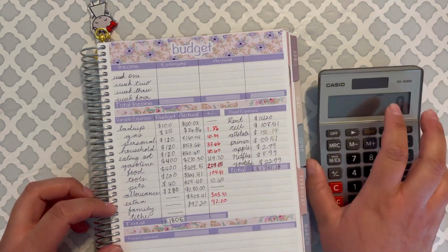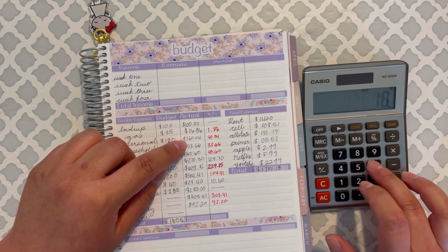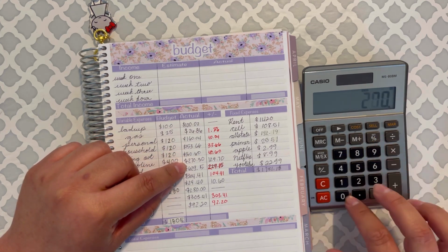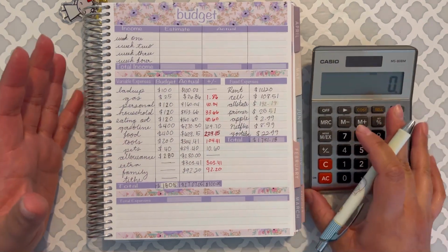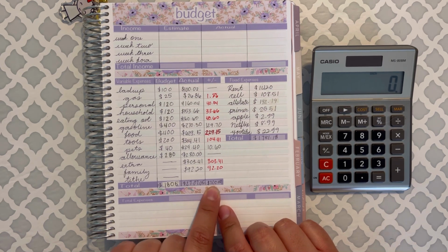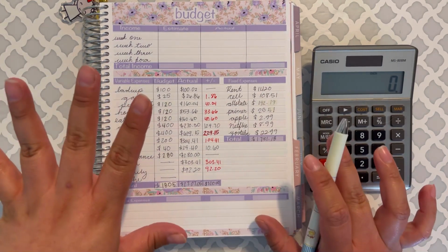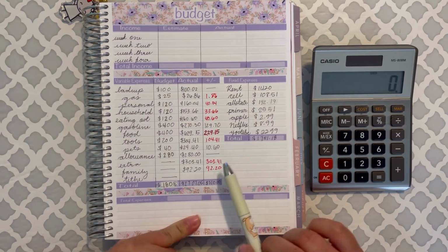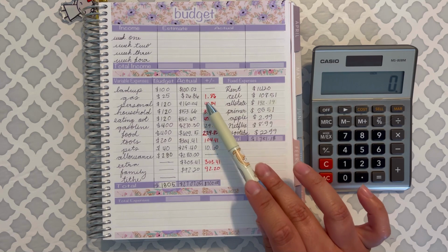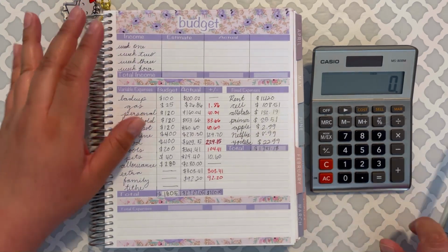So let me add these up first. My camera cut me off as I was adding up the numbers, but my total came out to $2707.05, which gives me a difference of $700 that I was over my budget, which is absolutely insane. I don't want to let that happen again. So I had to bump up my food budget for next month. And I have to really stick to the actual amounts that I'm allowing per category, because that is way too much over budget.